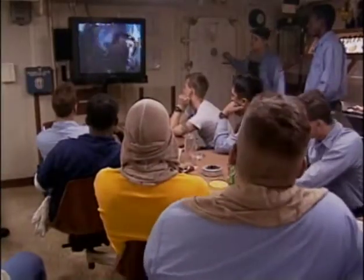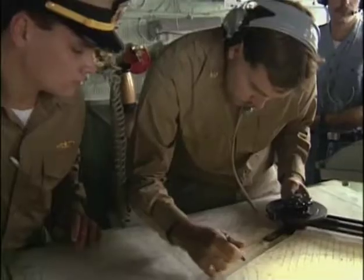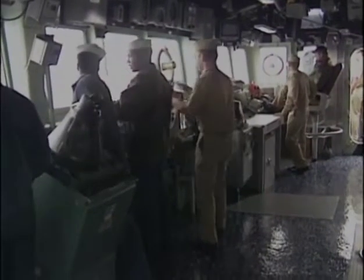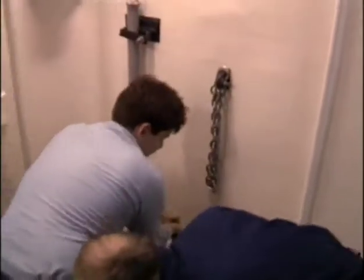Work. Recreation. Meals and ceremonies. Piloting through hazardous waters, preparing for combat over and over again until it becomes second nature. One such routine is general quarters, where the crew runs a gauntlet of drills to test and improve their readiness for a variety of shipboard emergencies: fires, flooding, as well as chemical, biological, and radiological attack.